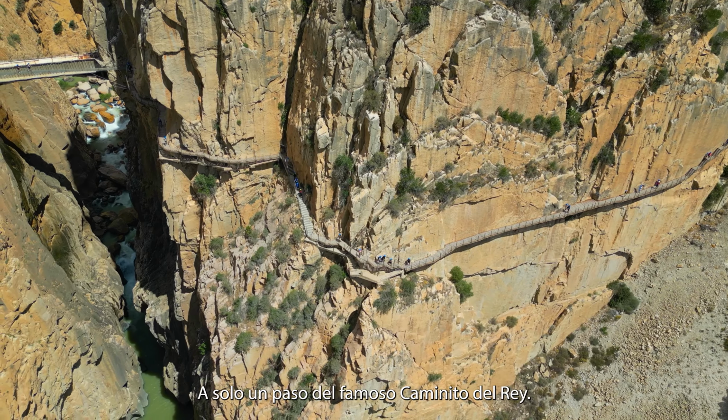I can see the castle there. Oh wow, look at that. Another stunning view. See, this is what I'm talking about. Pueblos Blancos have amazing viewpoints scattered all across.